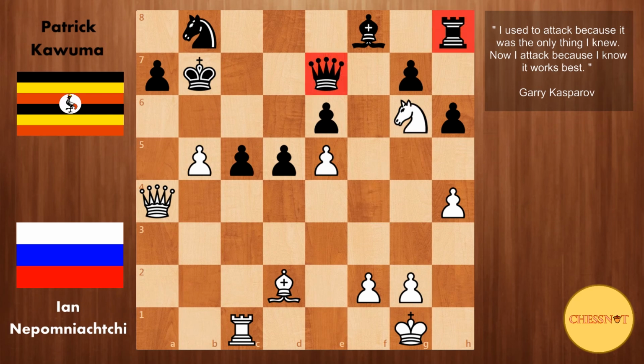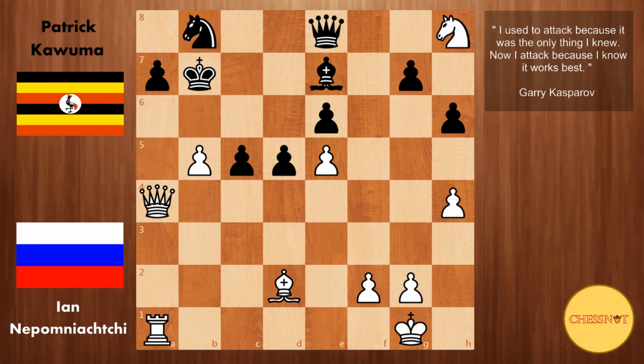So this simplifies things for white. Queen to e8, we have knight takes h8. Bishop to e7, opening up an attack on the knights. But here rook to a1 from Nepo. So looking at a7, and there's no good way for black to defend this pawn. And this is just hopeless for black. So in this position, Patrick Kawuma resigned the game.